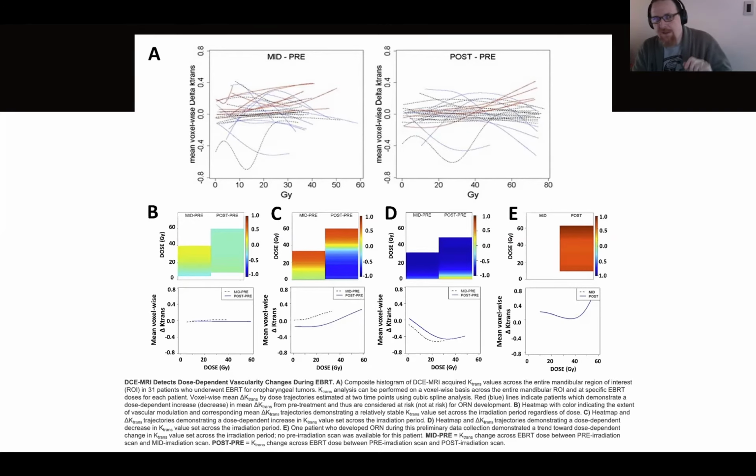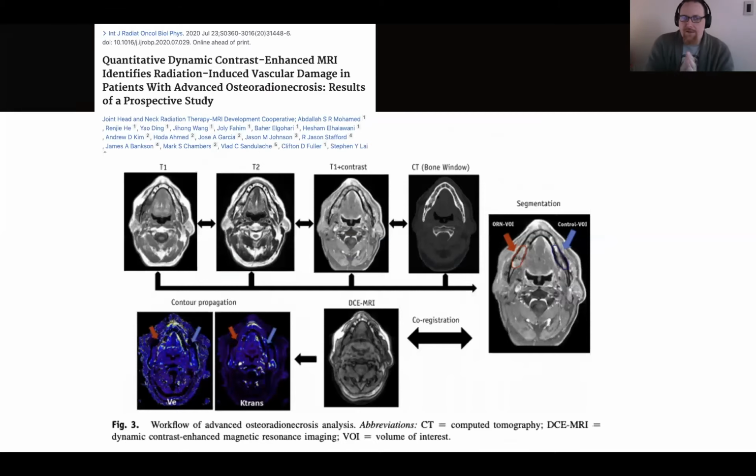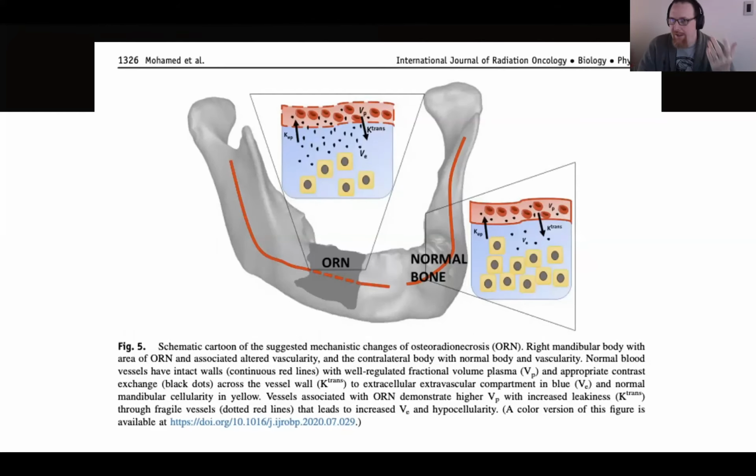vascular alteration. We then confirmed that in a data set, again, by Abdullah Muhammad at our group, where he took patients who'd had radiation to both sides of the mandible. One side had gotten osteoradionecrosis, one side did not. So the patient was their own control, if you will. And we took the DCE measurements from one side and the other, and we compared them so that now we had a marker that was an indicator of devascularization, alteration in the normal bone, and ORN.